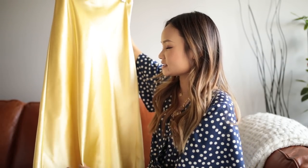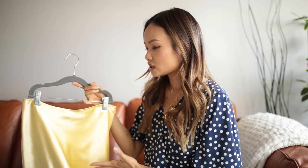Next up is this really, really cute yellow satin skirt. I have been on the hunt for a pale yellow satin skirt for as long as I remember. I've seen so many other beautiful ones with a brighter yellow or a richer, darker, more golden yellow. And I'm so happy I finally got my hands on this one from Zara. Got this on sale for $29.99. Full price, this was $49.90. So $30 from 50 bucks.